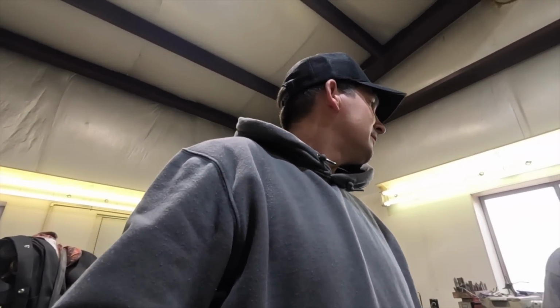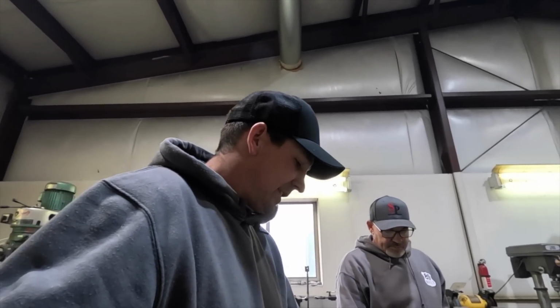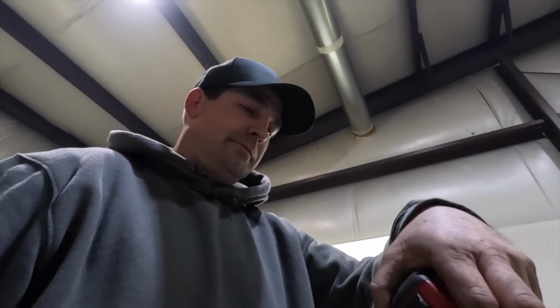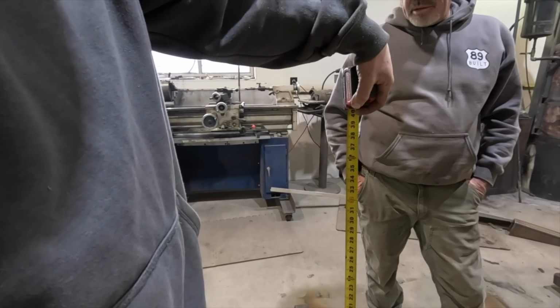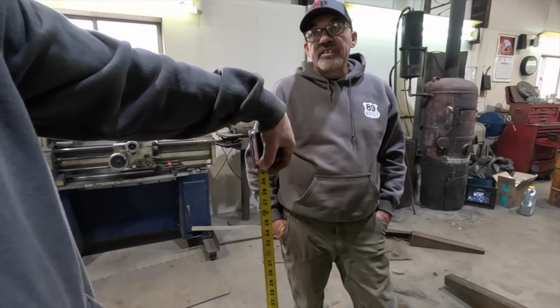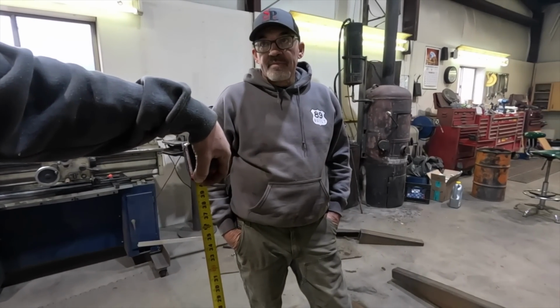How tall is your handrail going to be? 40 inches. To the top? Yep. From right here. And is it coming off the side? No, it's gonna come right off the top. 40 inches. We might jump down to 36, but it's got to be at least 36. Easier to jump off of 36. I know.